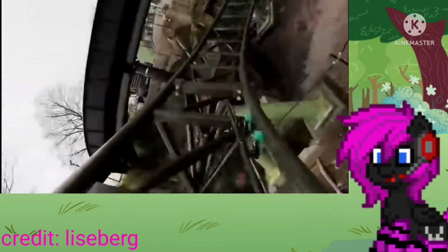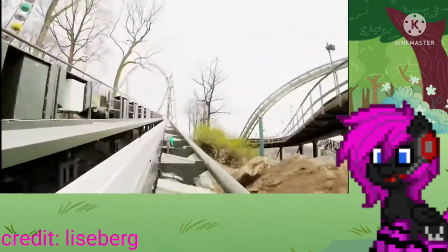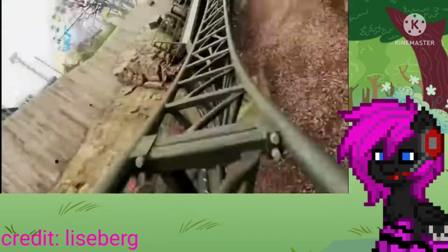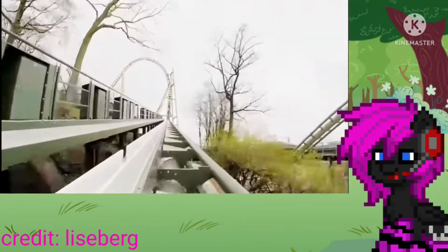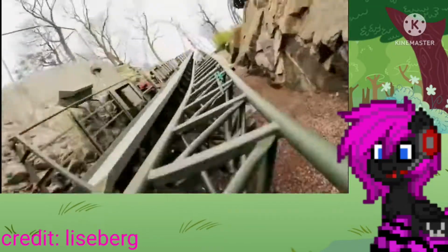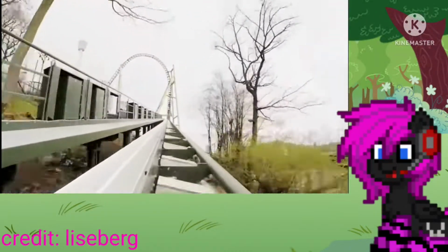Then the second launch comes. This is better than the first one, but still not great. It's not even better than Juvelen, and that is a drive tire launch. But if you sit in the front row, then you can feel wind in your face, of course.